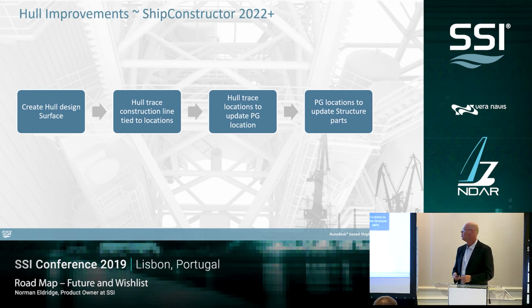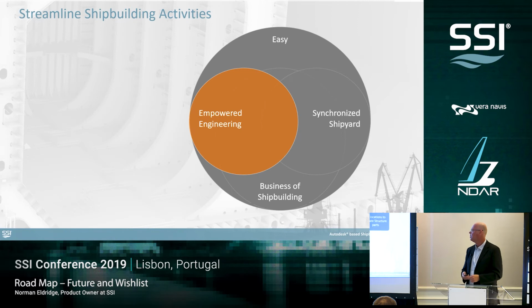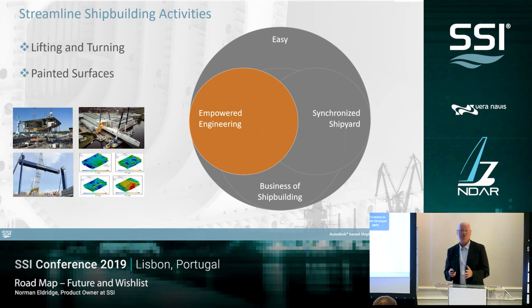In the hull, we're looking at working on our hull design surfaces, improving them, the trace construction lines tied to locations. So again, this is sort of parametric-like at least. Hull trace locations update the planar group locations, and the planar group locations update the structure parts.